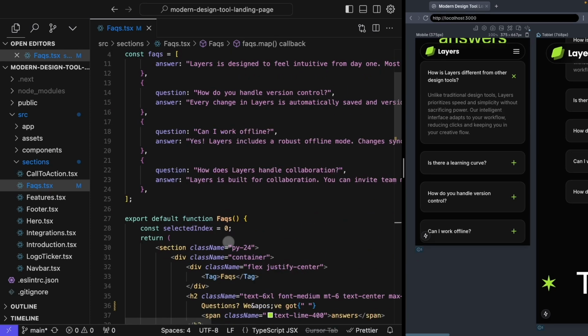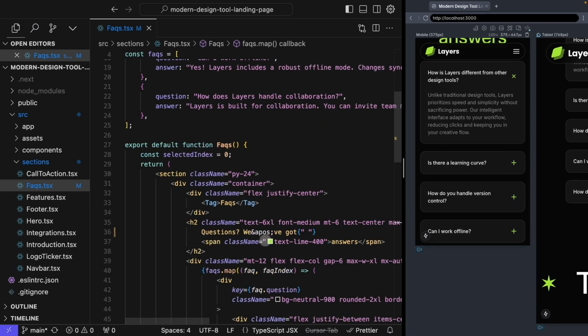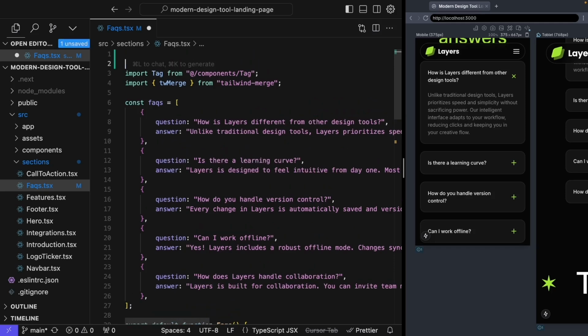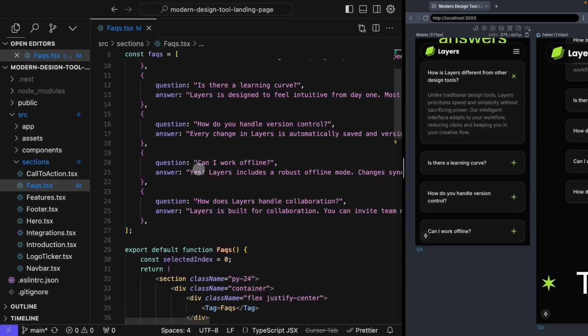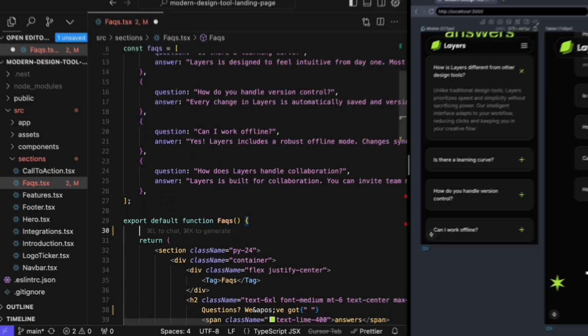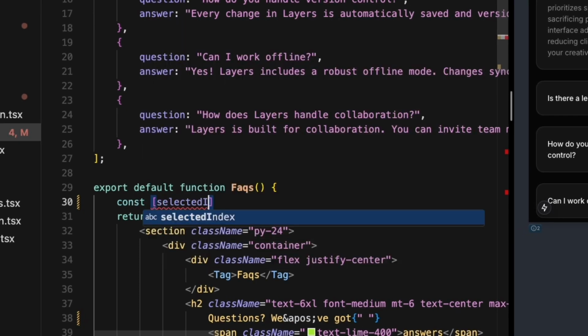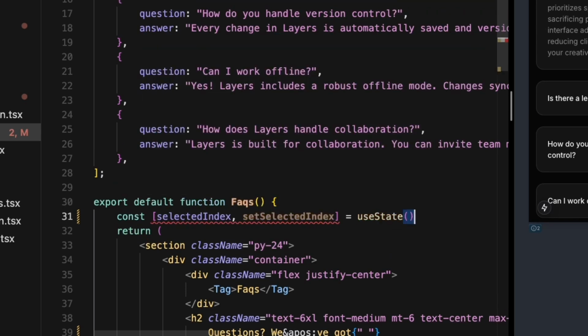Well, that's fine. Let's go ahead and see how we can edit this to make this actually animate to those different answers. The first thing we need to do is probably have some kind of state holding our selected index. So let me go ahead and make this a client component. I'm going to come up to the top of my file and say "use client." That ensures that Next.js doesn't throw a fit when we actually use some JavaScript here. And then I'm going to change my selected index to a React state. So I'm going to say const [selectedIndex, setSelectedIndex] = useState, and I'm going to hit enter to import that from React, and then just go ahead and give that a default value of 0.